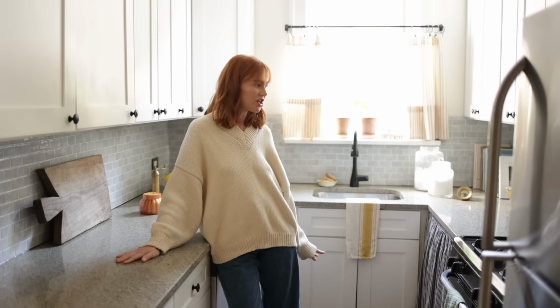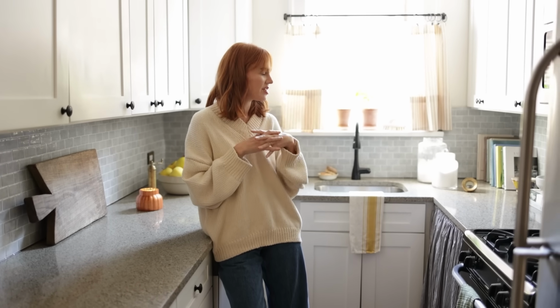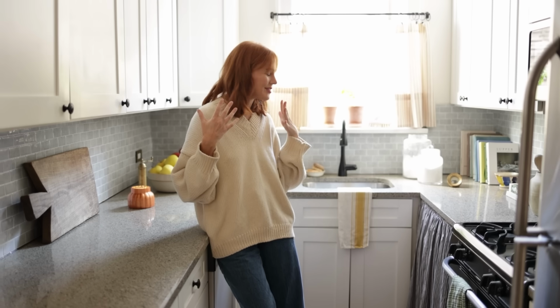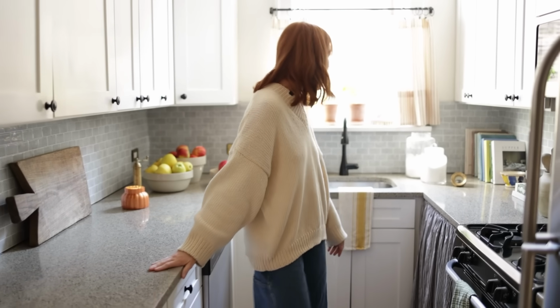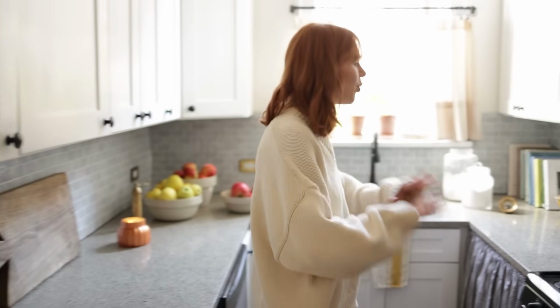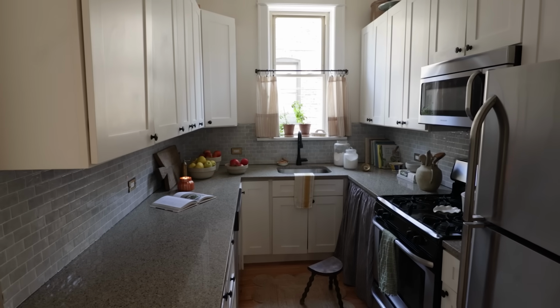So this is our kitchen, and this was kind of like the eyesore of the house when I first saw the listing online. I was like, what am I going to do with this kitchen? It is so ugly, it is so tiny, and this is a place that I know I'll be spending a lot of time. So it took a long time to figure out what to do with it, but I think that we're finally at a place where I really love it.